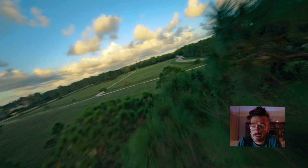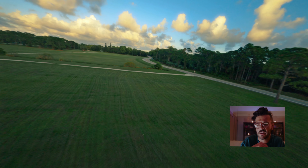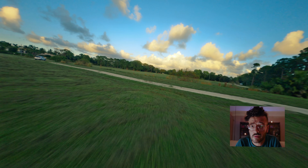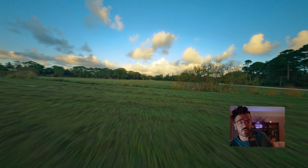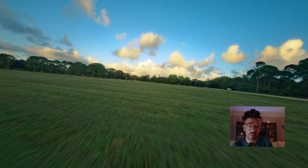So this is the local park. It was actually a little busier than I would have liked, but I did a good job of not flying near people, in my ducted 3-inch Cinewhoop drone, meaning that blades will not cut anyone. So practice safety.